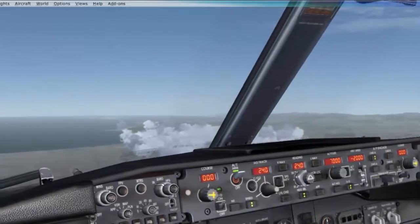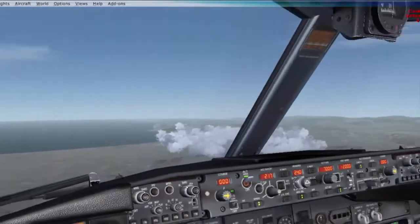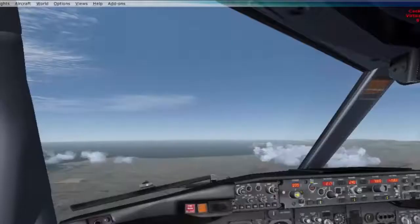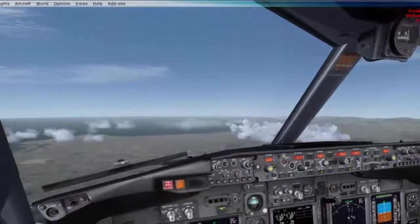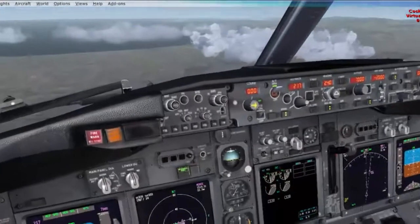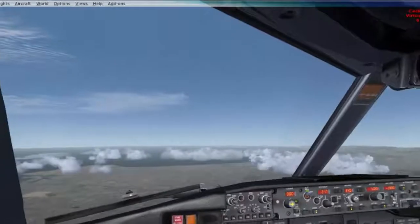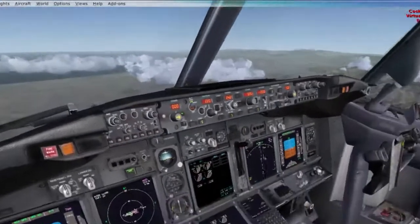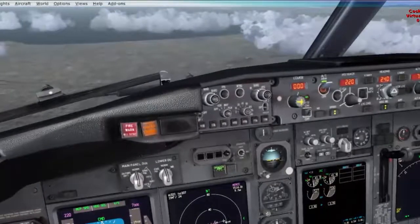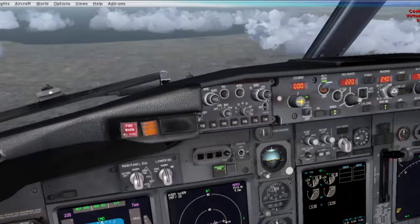And the other aircraft I was trying to call approach outside. Alright, we are going to 220 knots, just to make sure we don't go above our 250 restriction speed below 10,000. That's what I was trying to say.